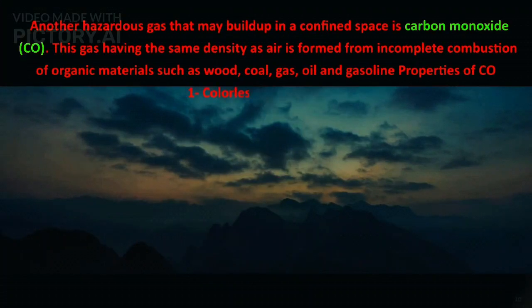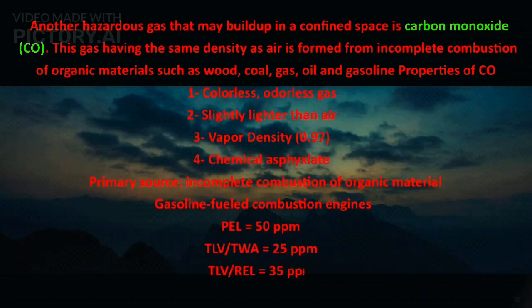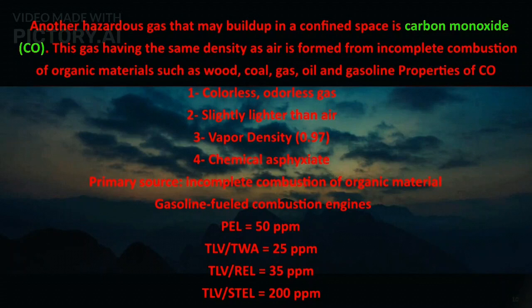Another hazardous gas that may build up in a confined space is carbon monoxide, CO. This gas, having nearly the same density as air, is formed from incomplete combustion of organic materials such as wood, coal, gas, oil and gasoline. Properties of CO: 1. Colorless, odorless gas. 2. Slightly lighter than air. 3. Vapor density 0.97. 4. Chemical asphyxiant.